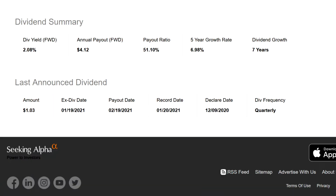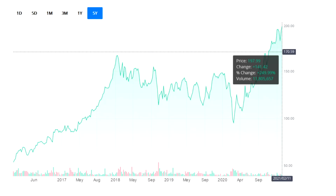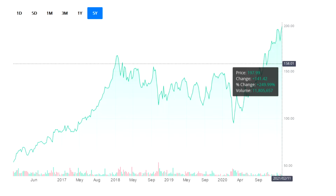Next in line is company Caterpillar, ticker CAT. They have a dividend yield of 2.08%. Their payout ratio is 51%, and they have increased their dividend for 23 consecutive years. They pay a quarterly dividend, and taking a look at Caterpillar's 5-year chart, they are up 250%.